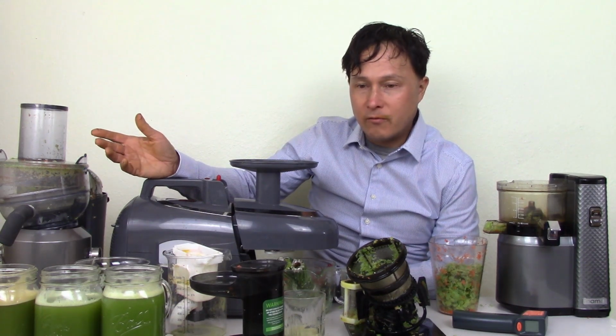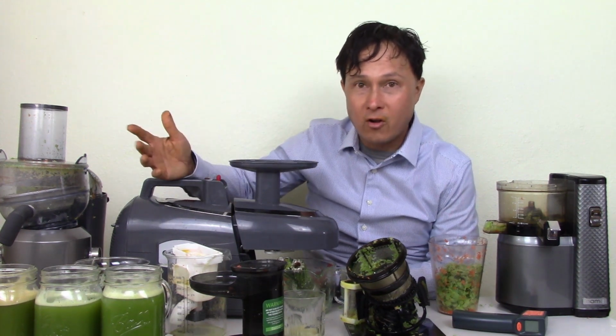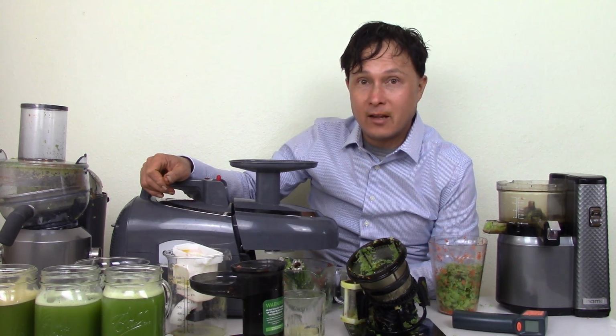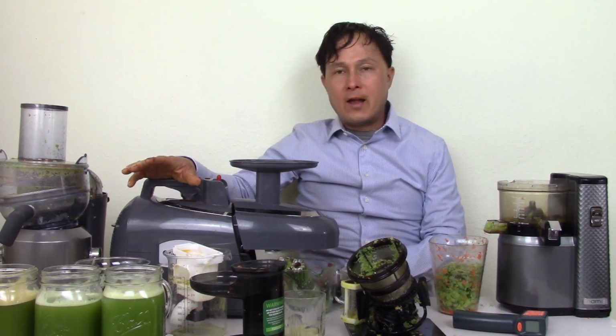So in that case, if you want the easiest cleaning, then don't even look to any of these machines. Look for a true horizontal auger juicer, not a horizontal twin gear juicer. That takes me 80 seconds to clean. And if you do it like I do, and you move as quick as I do, I guarantee it'll take you 80 seconds, all right? So every juicer has its pros and cons.